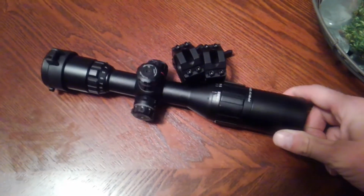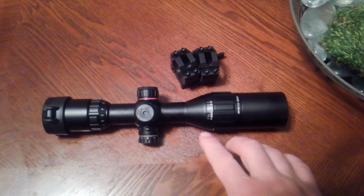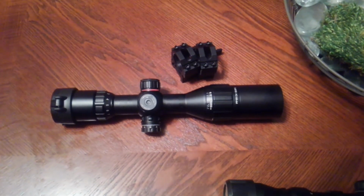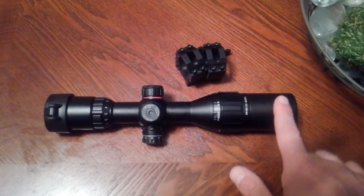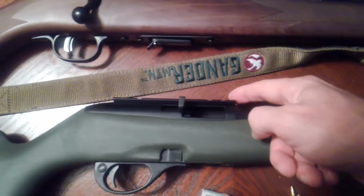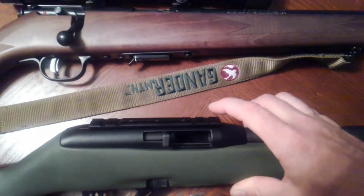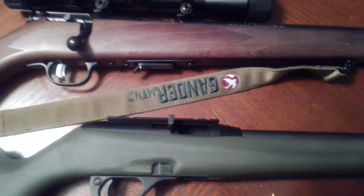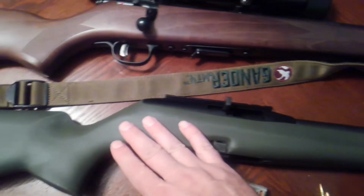I got this optic for it. It's a UTG Bug Buster. The Bug Buster, there again, it's a rimfire gun, so I'm not going to put a ton of money into an optic for it. So this Bug Buster, I think, was about $80. It comes with the sunshade and the heavy-duty rings. I had to end up ordering a Picatinny rail for this, whereas the 10/22 comes with a couple of different rails for mounting options. This only came with the one, so I had to order an aftermarket one off Amazon. I think it cost me $9. So, there again, not breaking the bank by any stretch of the imagination.